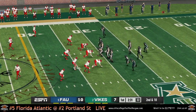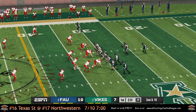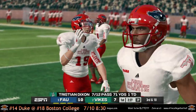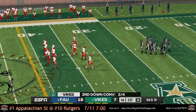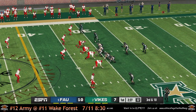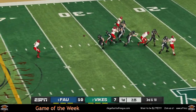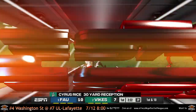From their own 31-yard line, it's second down. Just throws this one away. Even though they didn't sack him, the pressure was still enough to force a bad pass. If you can get in there and disrupt the pocket, then the quarterback is going to have a tougher time getting the ball to his playmakers. He lets it fly. Tackle made at the 39-yard line.